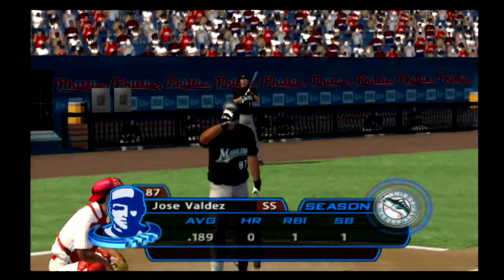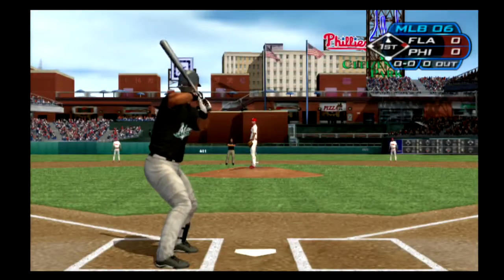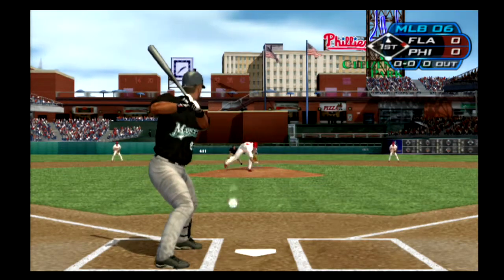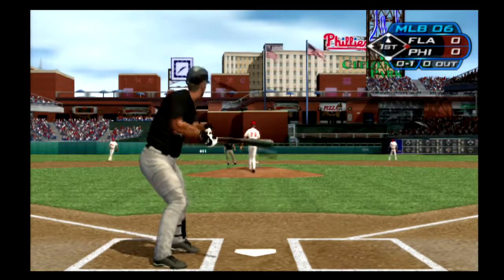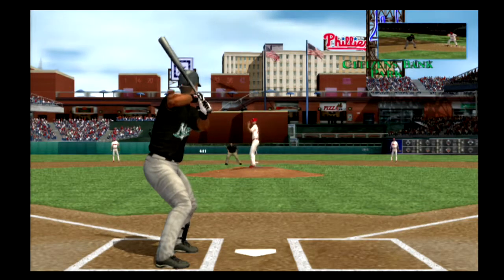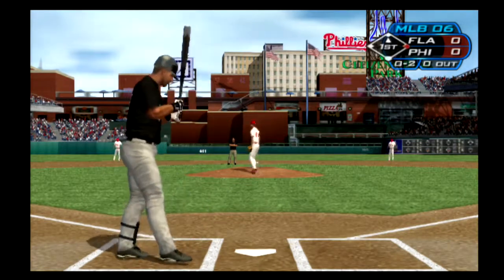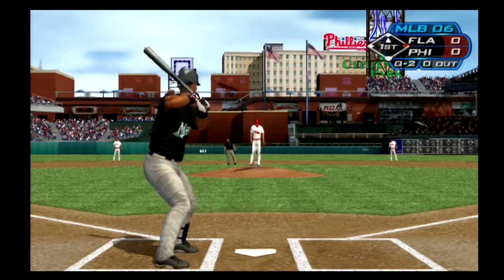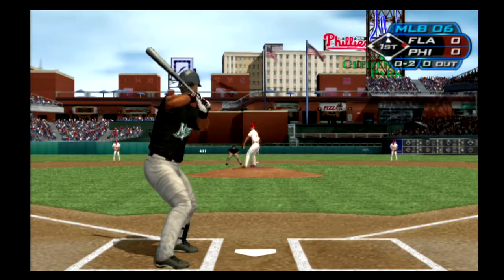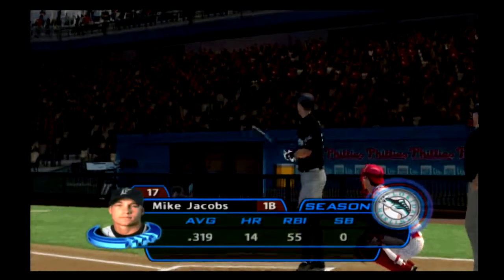Number 87 will step in now. And they go right after him on the inside corner for strike one. I don't think he was expecting the deuce on the first pitch, Matt. From the belt, the pitch. Swing and a miss, and he's quickly in the hole 0-2. And a changeup swung on and missed for the first out. So a runner at first with one man gone.